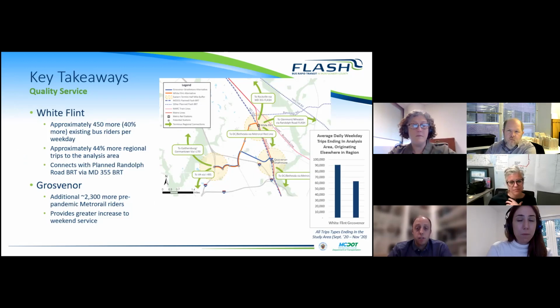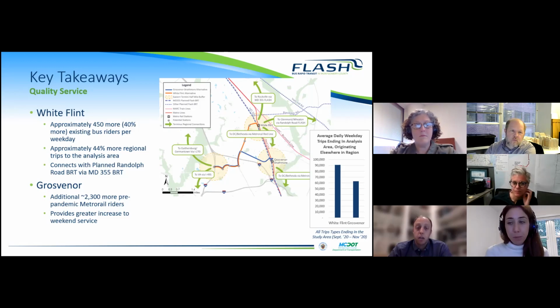The objective for this one was to provide a fast, reliable, efficient, and connected transit service. The map you see on the screen here shows some of the regional connections that are available from the various terminal points. We mentioned some of the potential connections via transit and the interstate via 495 and 270 on the western side. And then on the eastern side, White Flint has connections both north to Rockville, east to other parts of the county as well, and then of course south to DC and Bethesda in both of the eastern termini screening.